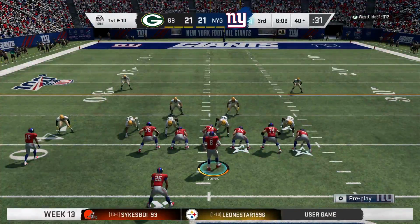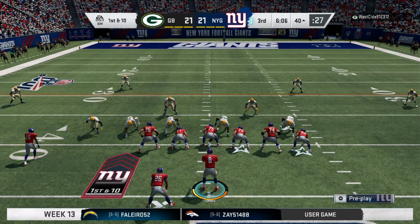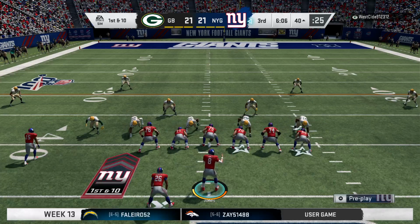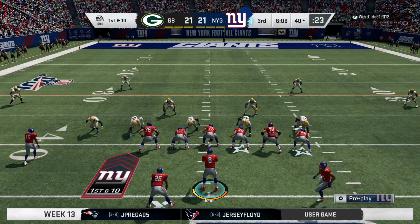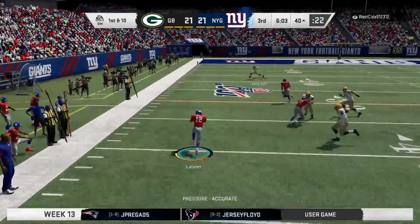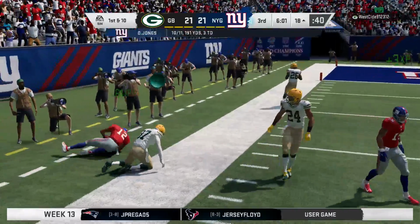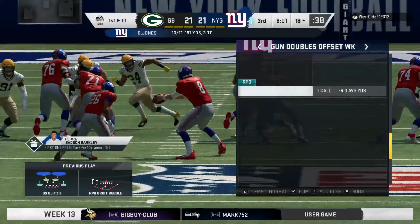Set 18 Gator. Target, target, target, target. Now a fake on the give here as they try to run a pass option. He gets it complete to Latimer. A well-executed 22-yard gain.